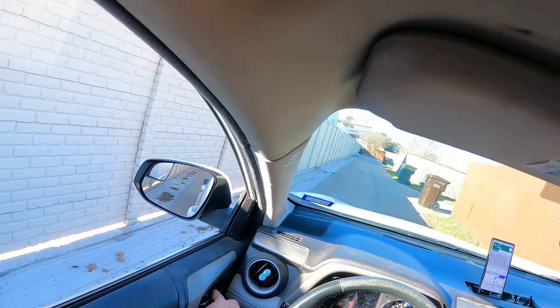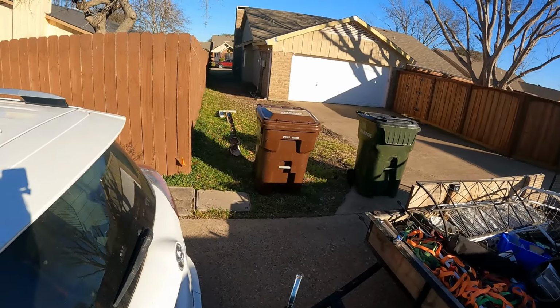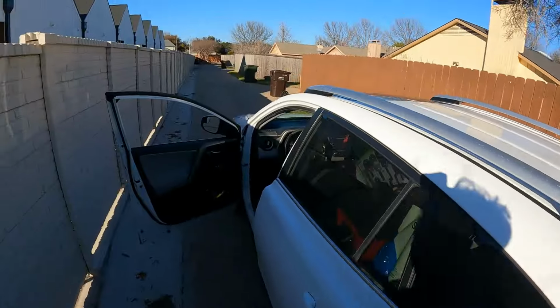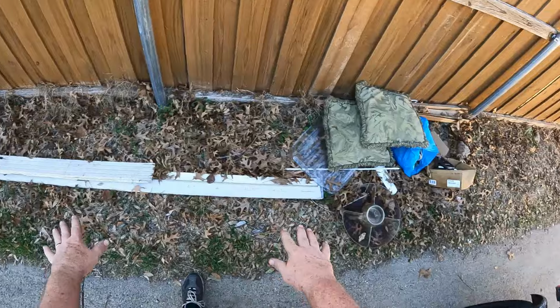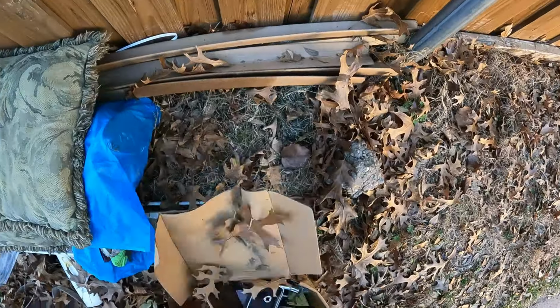We got something here. Gutters, but they're full of stuff. The scrapyard won't take them like that, and it's going to take too long to clean up. I was looking at this. All of this looked like metal, but hey, we do have some metal here.